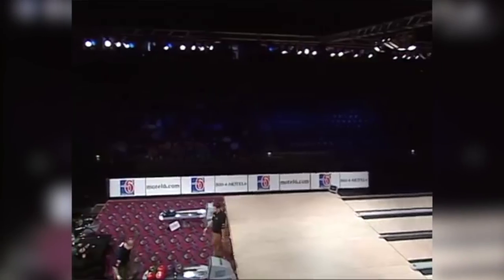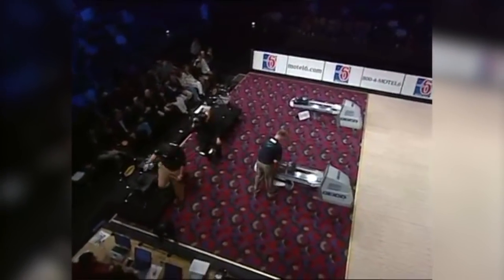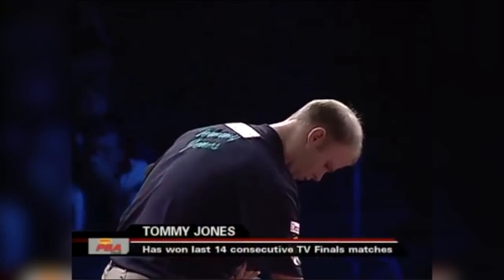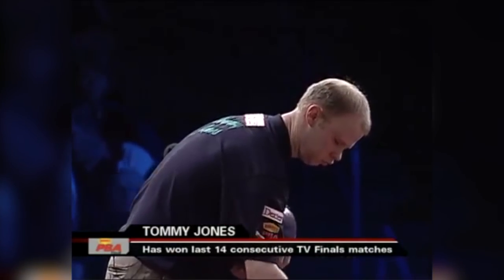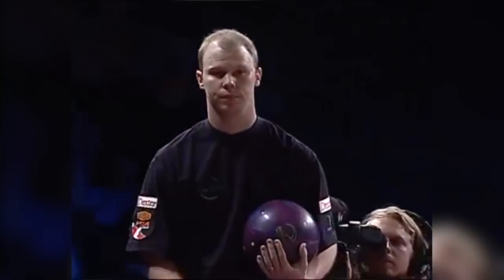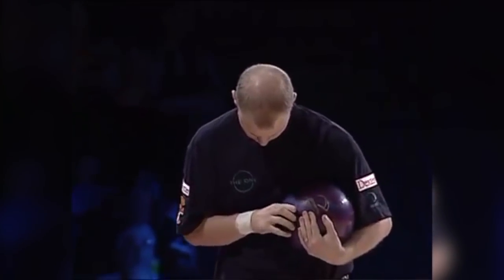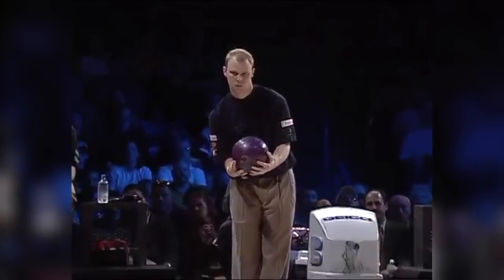Covers the 4-pin for his spare. He told us last night spares are something he's worked on very hard in the offseason. He mentioned the good success, including a win in the regionals over the summer. Trying to visualize the ball going down the lane. Really needs to concentrate. Wes missed a couple of spares this week he thought were makeable. He'll need his best game here in the final to beat Jones.